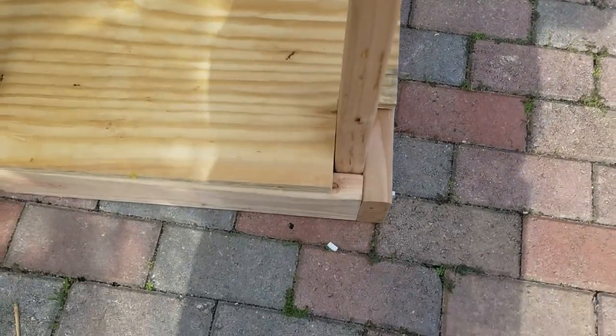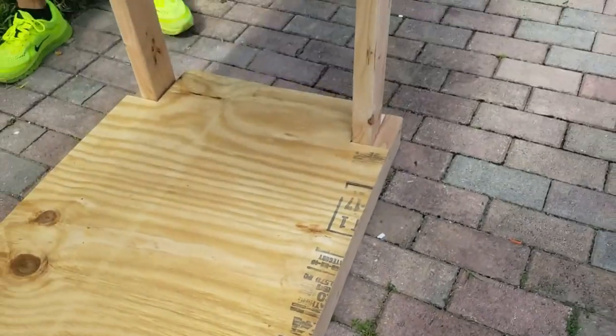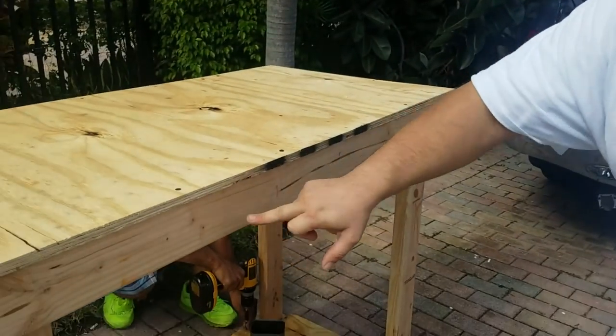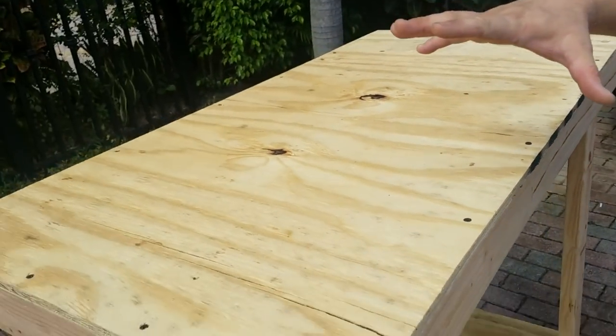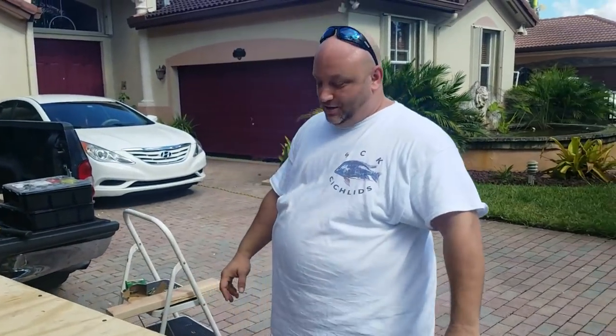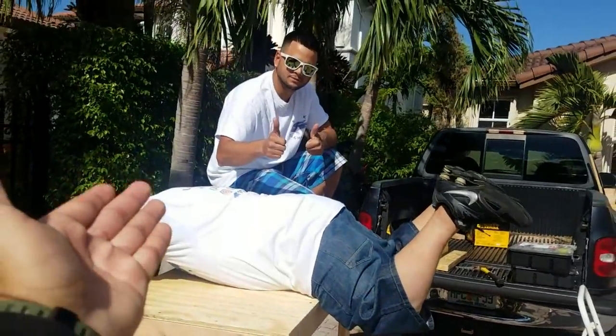Literally perfect to the T, crisp. Now it's going to get even stronger, because with every screw you put in, it locks itself to this frame. You're locked to this frame, and it's a lot of holding power, man. It's perfect, guys. It's done, and they weren't joking.